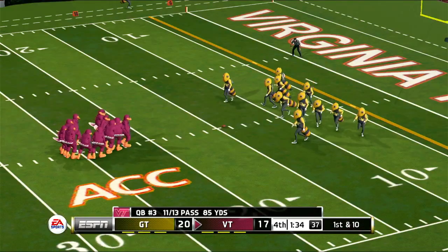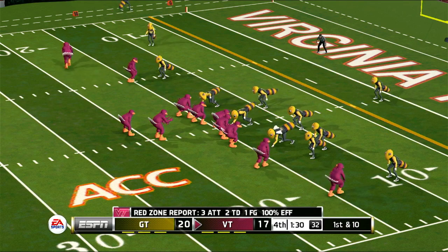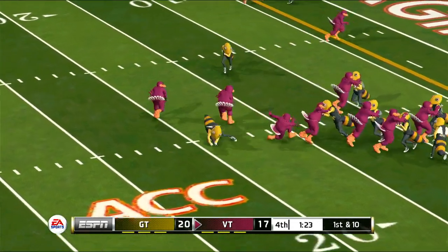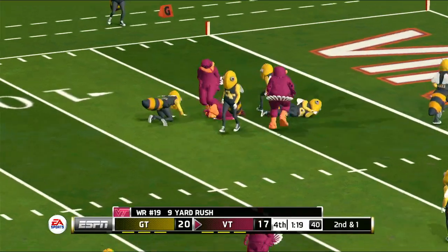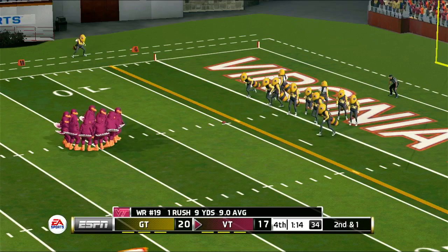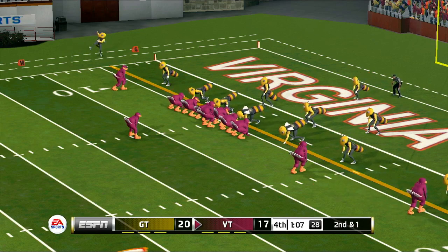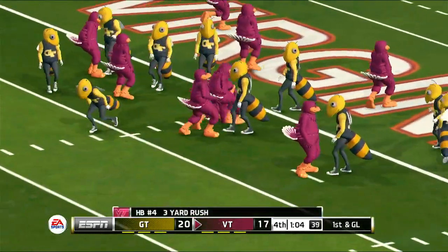And this is the 11th play of the current drive. Just over a minute left. And he is drilled at the 5-yard line. It's 2nd down now. They're just a few feet away from that 1st down marker. That's a big 1st down for this offense.